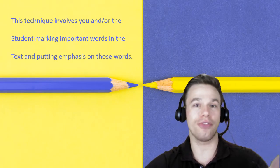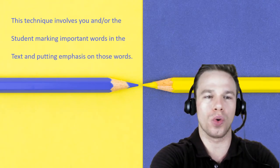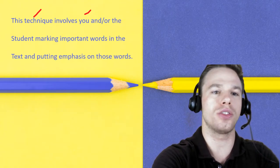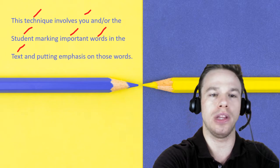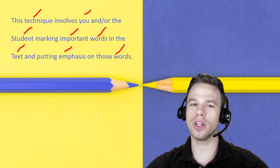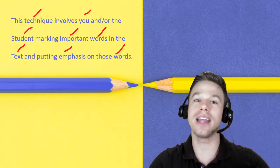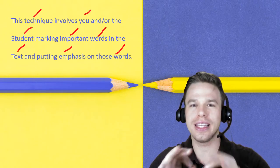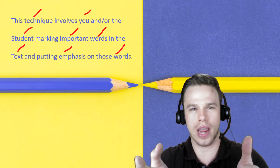Or perhaps if you sense that they wouldn't be able to answer that question, you can go ahead and just mark some of the words yourself. This technique involves you and the student marking important words in the text and putting emphasis on those words. And so then what you do is you get them to use their hand. Physicality is everything in emphasizing. So to answer Read with Lolly's question, she just kind of has them repeat. The key is to give them some sort of gesture to do with their hands.